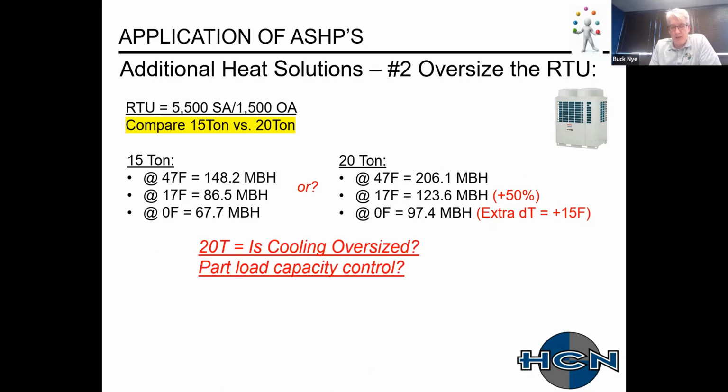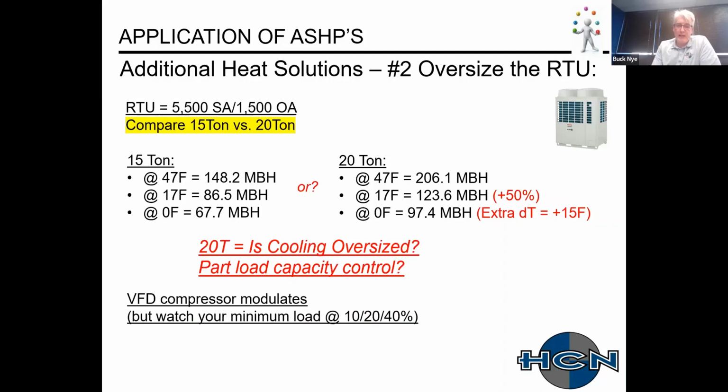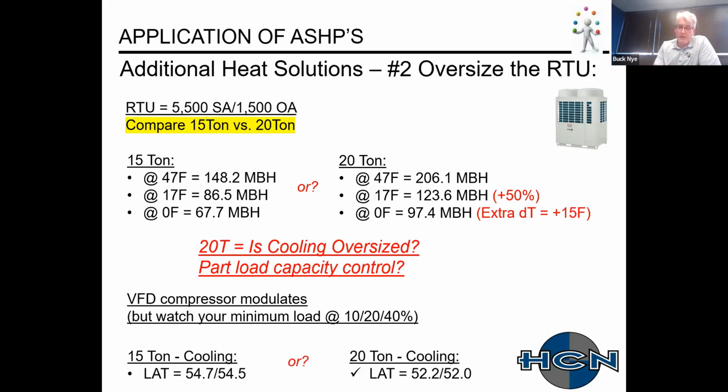So now with that 20-ton unit, is the cooling oversized? What about our part load capacity? Just because we have a VFD or a digital scroll compressor, they can modulate to turn down. You do have to, obviously, as always with any system, fan, heating, cooling, look at your minimum loads versus what the unit can turn down to. And in this case, a 15-ton unit had that leaving air temperature, and a 20-ton unit had, obviously, a lower leaving air temperature.